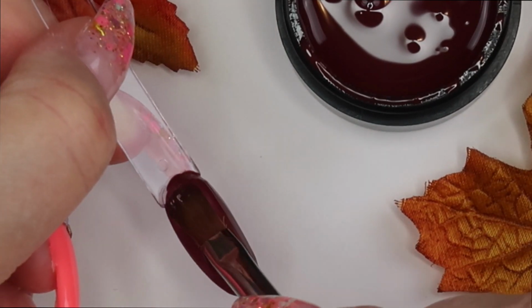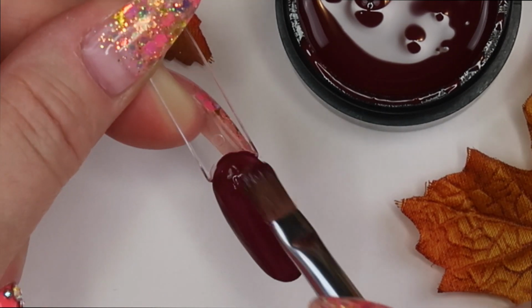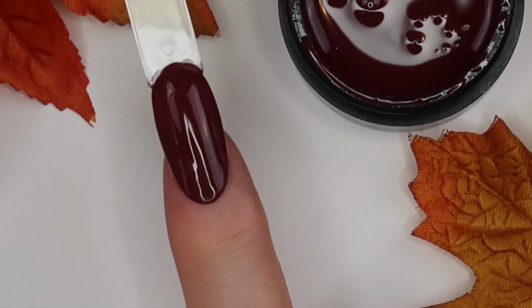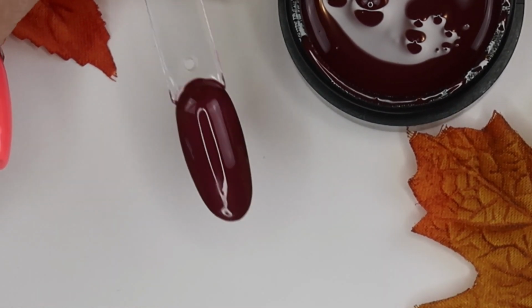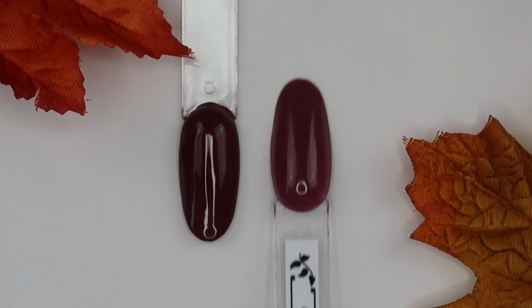Burgundies are my absolute favorite colors for fall. I love when companies come out with a burgundy in their collection, and this right away is just screaming fall to me, and it even goes really nicely with the leaves in the background. So yeah, definitely a fall color, and it goes nice on a pale skin tone like myself. Even on a darker skin tone, this color will look amazing. So let's do some color comparisons.